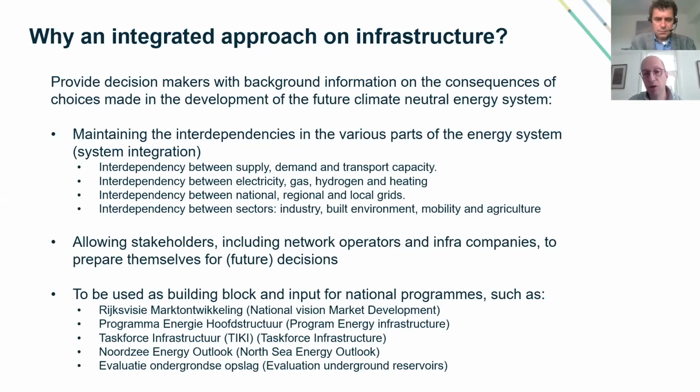There are some national programs. Government has national planning programs. Of course, there's also infrastructure planning, such as the 10-year network development plan that TSOs have. There are all sorts of national programs, and it was decided that the integrated infrastructure should be a building block or an input source to those national programs. You will find a few of those listed here.